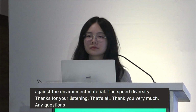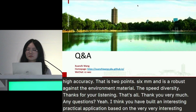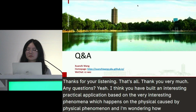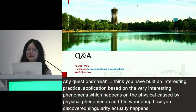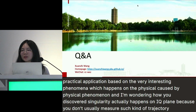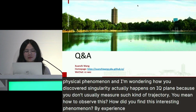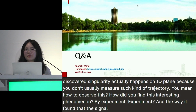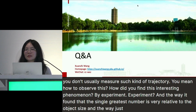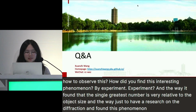Yeah, I think you have built an interesting practical application based on a very interesting phenomenon caused by physical phenomena. I'm wondering how you discovered that singularity actually happens on the IQ plane, because you don't usually measure such kind of trajectory. You mean how we observed this phenomenon? Yeah, how did you find this interesting phenomenon? By experiment. We found that the number of singularities is very related to the object size. And we had just done research on the diffraction effect and found this phenomenon. Yeah. Fantastic. Thank you.